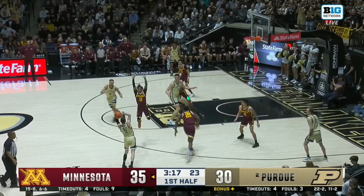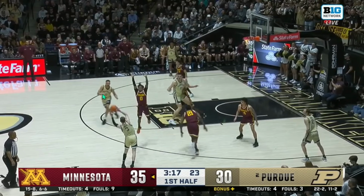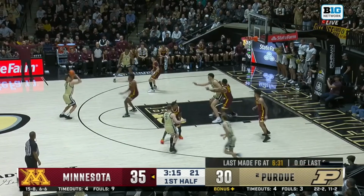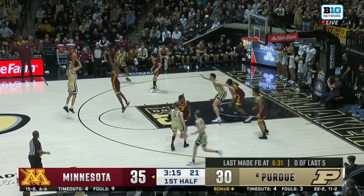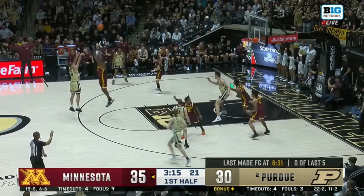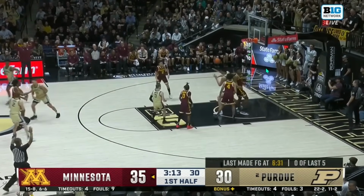Now, if Burns is kind of staying with Edey, then maybe Diarra does pop up, but then it's going to immediately flow into high-low for Edey down low. So Gillis is going to have to be able to knock down the open threes like he did for most of this season. And then if Diarra does come out, that's a win for Purdue because now their best rim protector will be extended out, and then you could fire it into Edey for a post-up. But on this one, Gillis makes the three.